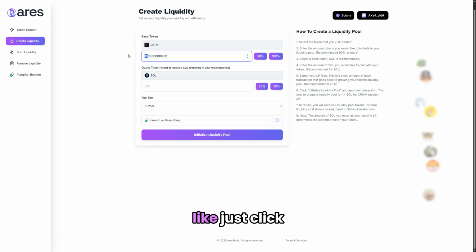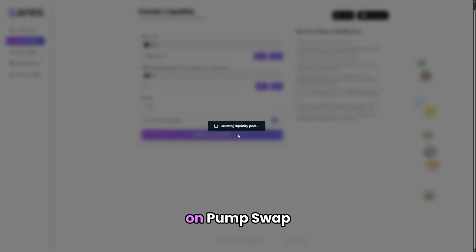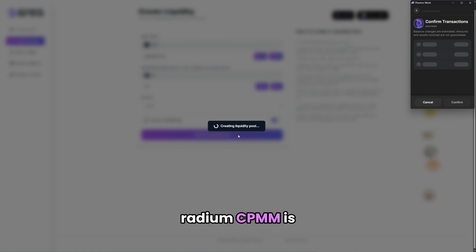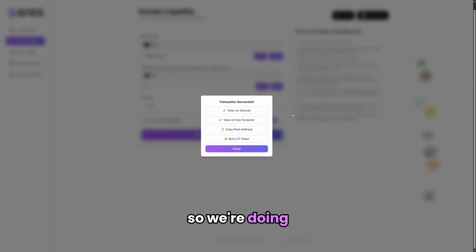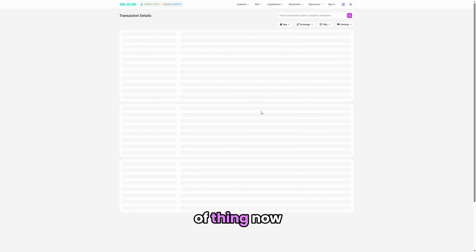So just click on the 100% button, and make the first 10 into 2. Change it to 2, I'm going to do 0.2 Solana on this one. And I'm going to swipe launch on PumpSwap. Please click on that. Don't forget it. I got many questions about why my coin is not on PumpSwap, because you didn't click on it, man. That's very important. Raydium CPMM is not as good as it was before. So we're doing PumpSwap now.